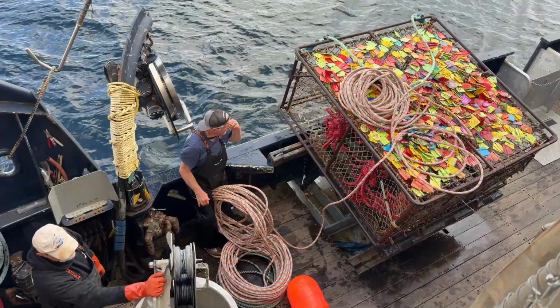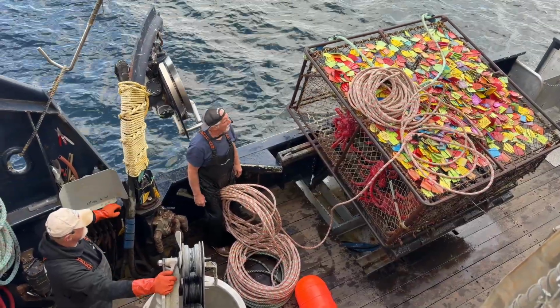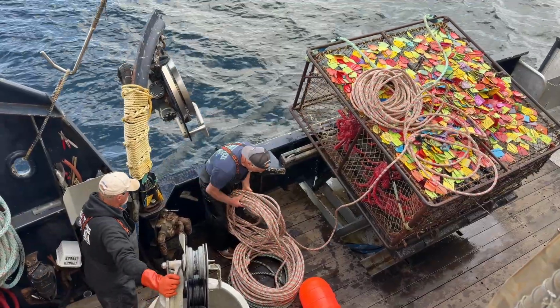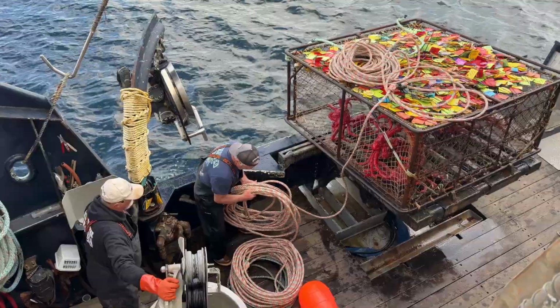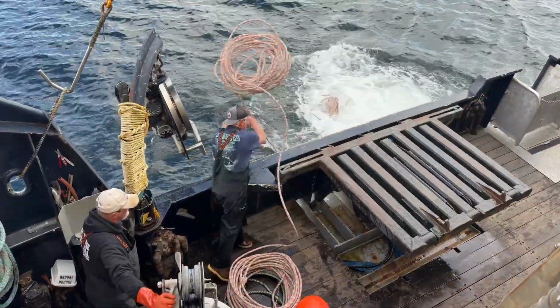You get that much line in one of them, we're down the line. I mean, it doesn't shut her down. We are ready when you are, Cap. All right, let her go. All right. Yeah. Watch your feet. Locked on.